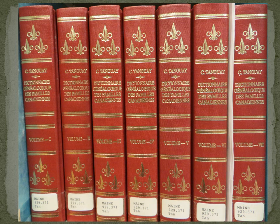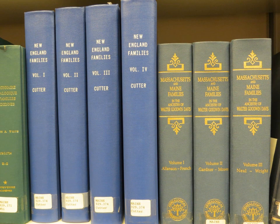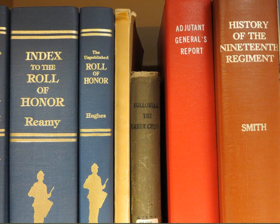French-Canadian records continue into these shelves and on range 6, and there are also a variety of period sets on New England families and their genealogies. The bottom shelf of range 6 and continuing into range 7 are books that look at various wars: the Revolutionary War, graves of veterans, or a myriad of publications on the Civil War. They include the Adjutant General lists of enlisted men during the Civil War, as well as a copy of Bath's muster roll from the same time period.